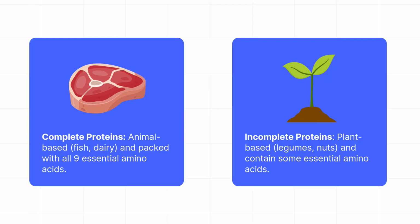And this is where it gets really interesting. Protein isn't just protein. You've got two main types. Complete proteins, which you mostly find in animal products, have all 9 of the essential amino acids your body can't make itself. Incomplete proteins, from plants, have some, but not all of them. That's why variety is so important if you're eating a plant-based diet.